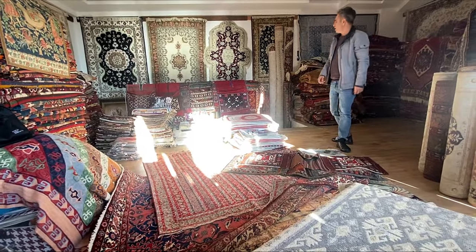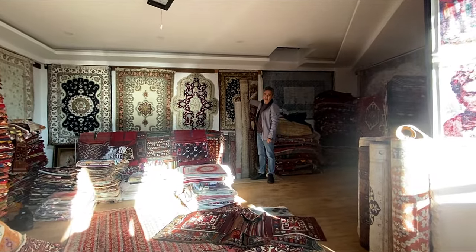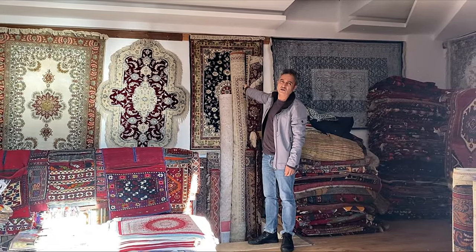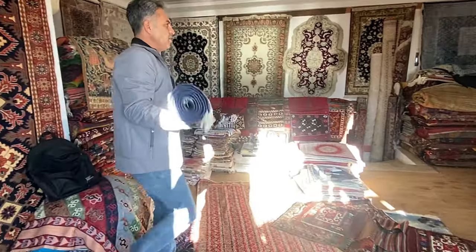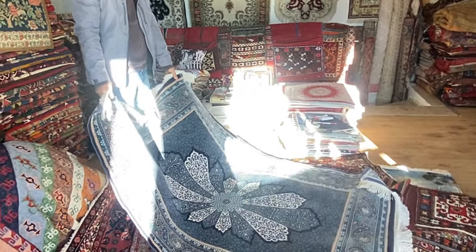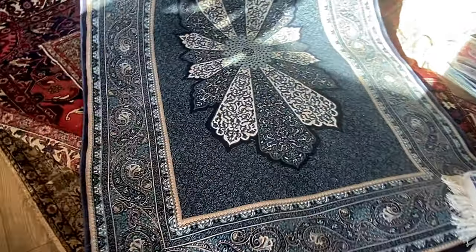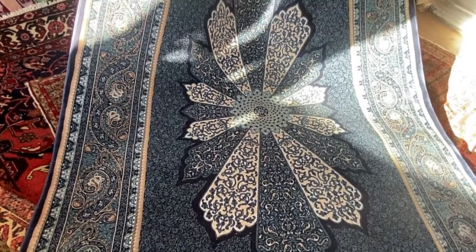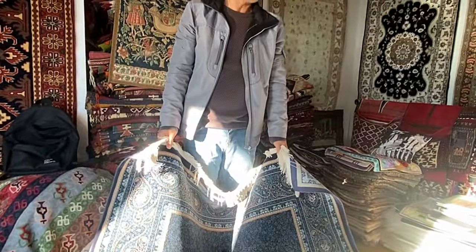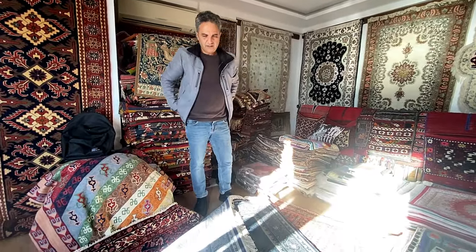And I have here a 2x3, 250 by. This is real silk, something like six years of handwork. This one costs something like $35,000. This is a new one, the same as that one. The design is very old, from the Seljuk time, before Ottoman. This is also very old. This is a silk one, and the quality is very high.